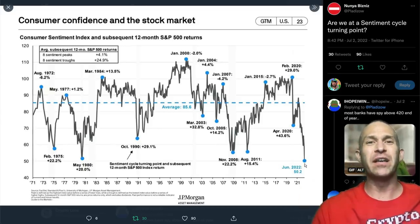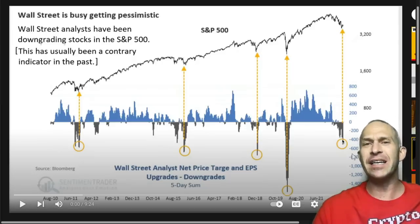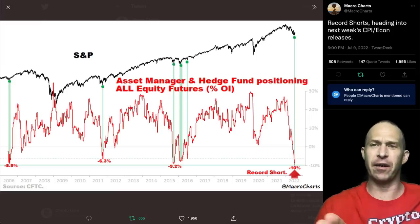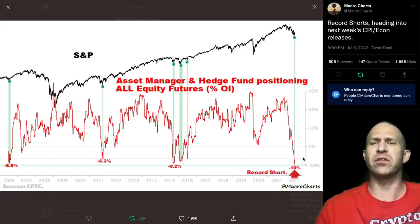So historically, when we have these contrarian indicators, these dumb money indicators, basically the sky is falling indicators, these all suggest it's a great opportunity to buy. And we see right now in the markets, asset managers and hedge fund positioning, record shorts heading into this week's CPI econ releases. Now, this is something we should have the results from within the day, actually.